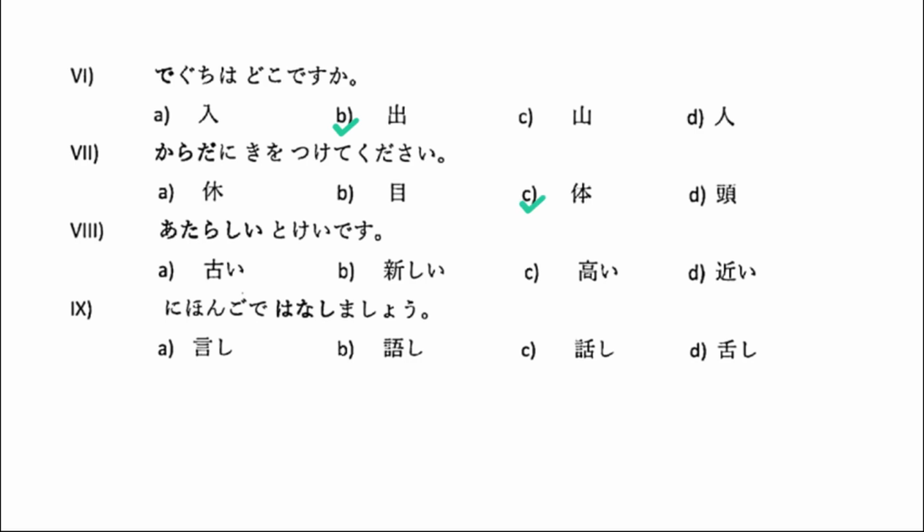In the eighth question, we have atarashi, which means new, and the correct option is D. In the ninth question, we have hanashimasho, which means to speak, and the correct option is C. This may be a little confusing, but here's the trick.